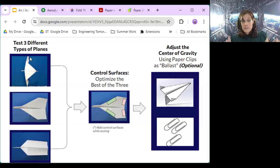After you do those 3, test those 3. In your workbook, there will be a table that you'll be filling out for which plane goes the furthest and which plane stays up the longest. Pick the winner, just like in March Madness, and then start iterating some control surfaces. Again, it sounded like some of you are interested in making the leading edge flaps, so try those out. Let us know how that goes.